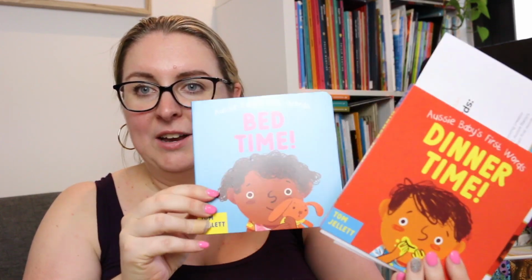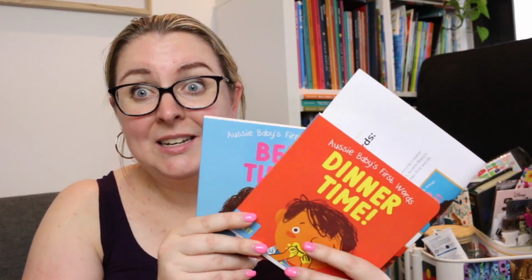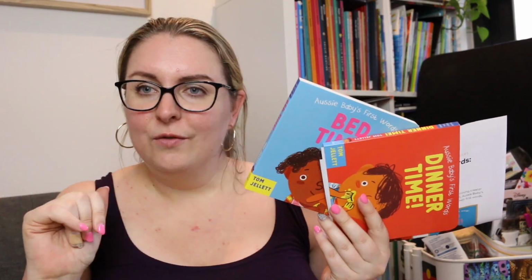This is exciting. Let's see, what have they got? One, two, three, four, five, six, seven things. The first two books in here are some baby board books. Aussie Babies, First Words, Dinner Time, and also Bedtime, which is exciting. I'm looking forward to reading these because I will probably be passing them on to my niece who is just starting to learn words. She is just over 18 months old now. Very timely. She loves books, and board books are very useful.